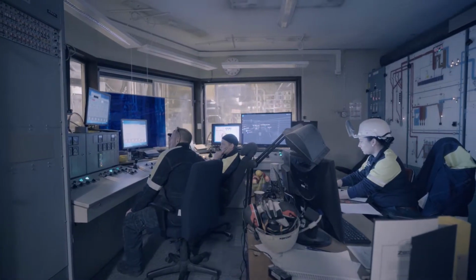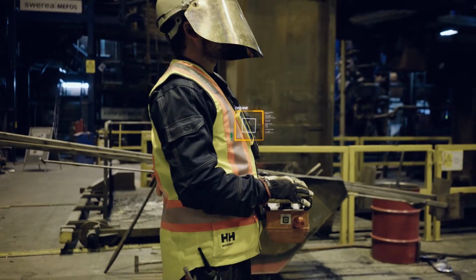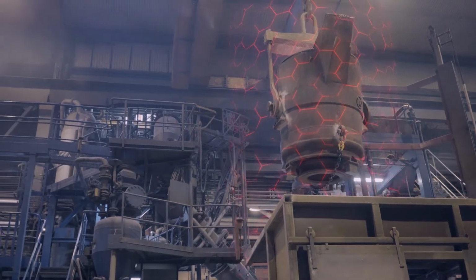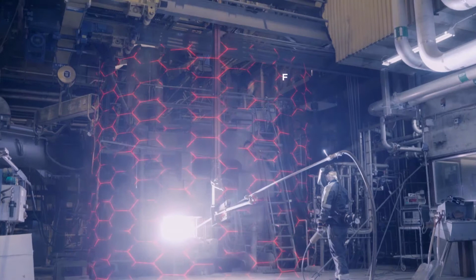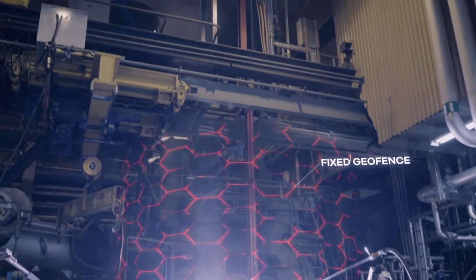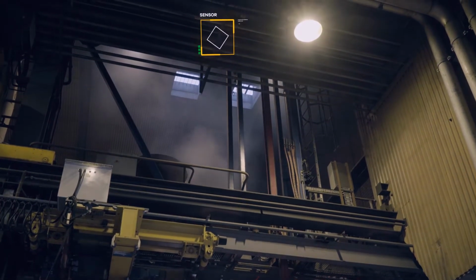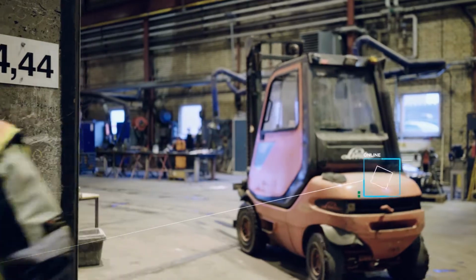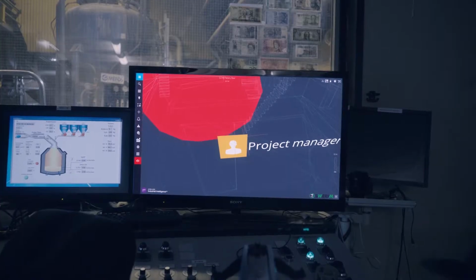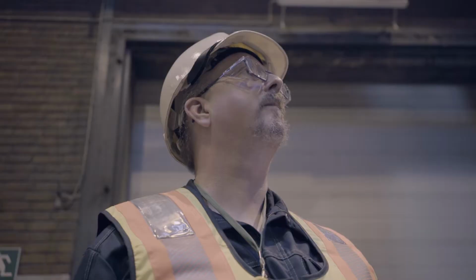All personnel in the facility carry tags visualized as anonymous icons in the system's interface. Fixed and moving equipment are covered by geofences, defining appropriate safety zones. Any presence of gas or smoke is monitored by sensors that interact with the system. Personnel and vehicles are provided with tags that indicate if any hazardous object is nearby, with light, noise or vibration.